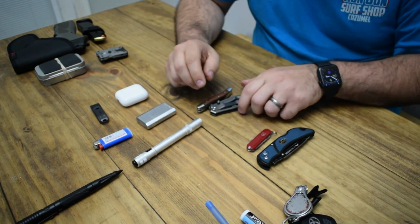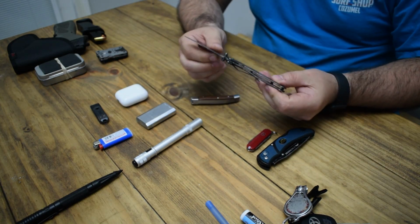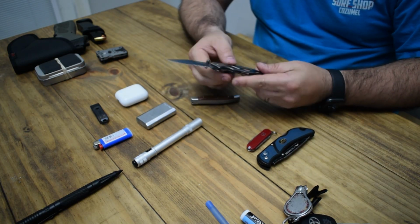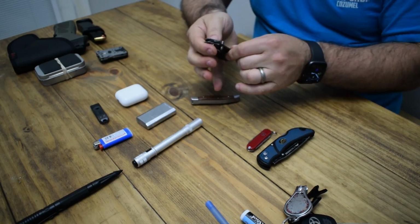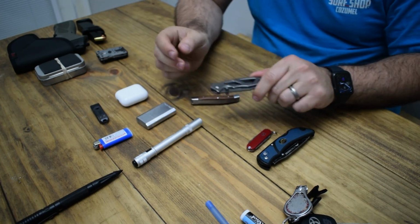And then again, like I said, there's other knives that you can carry. This is a Gerber, has a serrated blade and a fixed blade. I do sometimes carry this one in replacement of the other. Just depends on which one I grab, but typically I have the Outdoor Edge on.